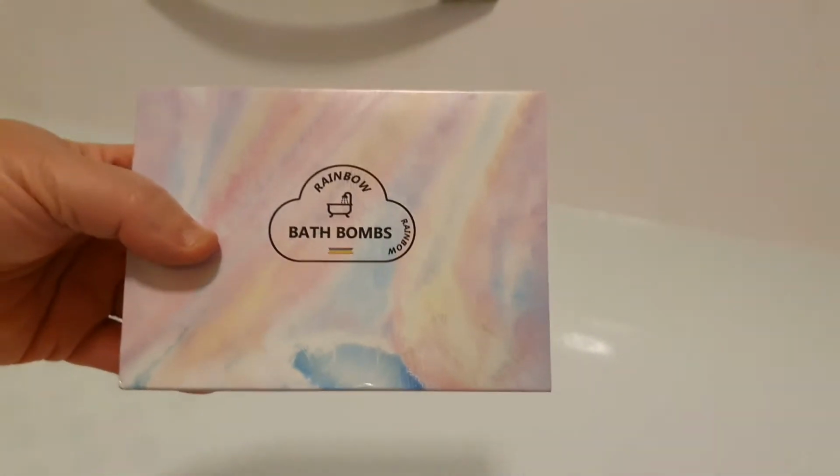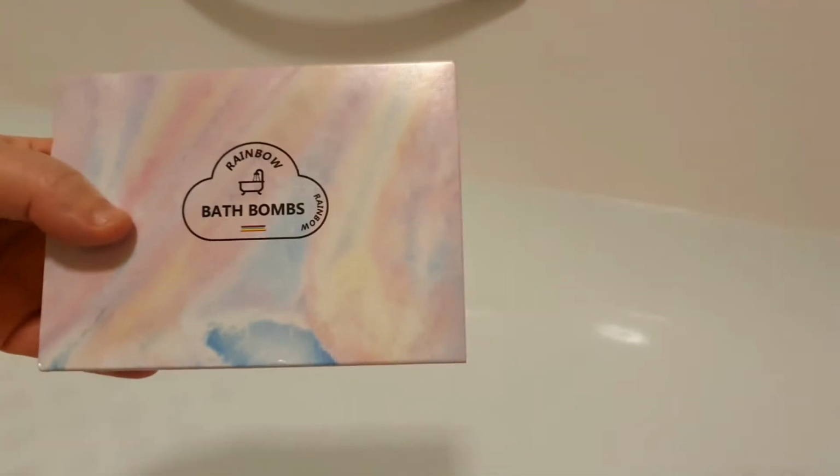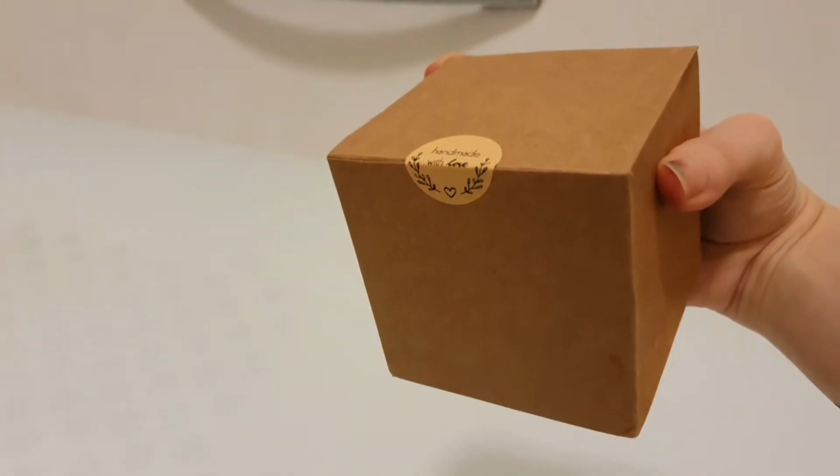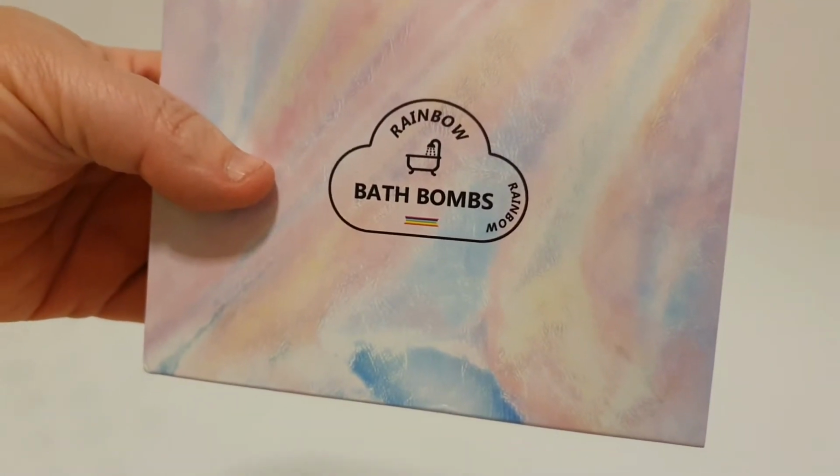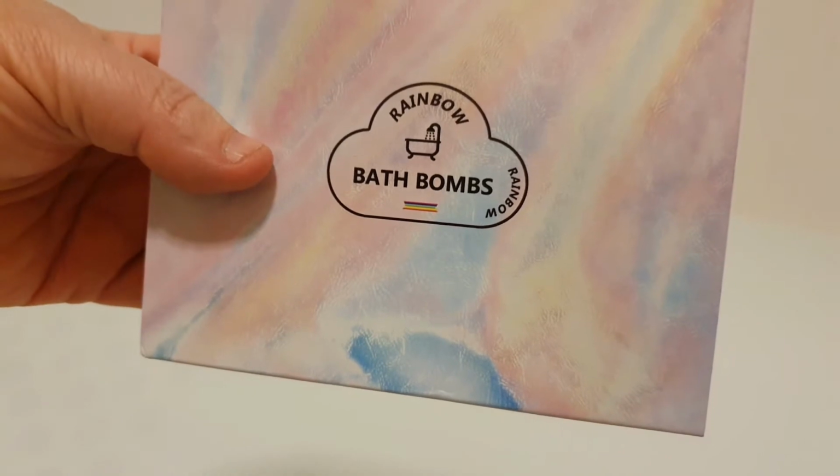Yes, so I promised I would do a video of the bath bomb. And I've also got the Fizzalicious one as well. This one is Snow Fairy scented. The rainbow one, I don't know if it's got a scent to it. We don't really smell it, but it is stunning to look at.